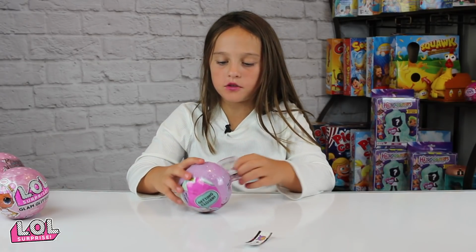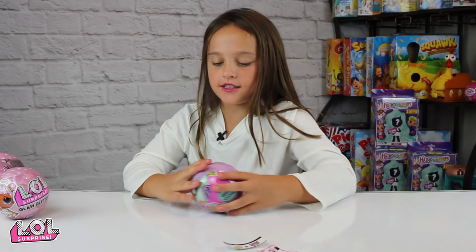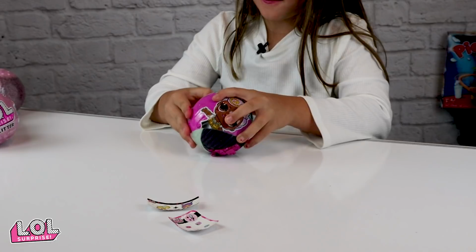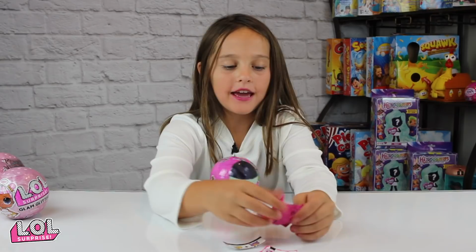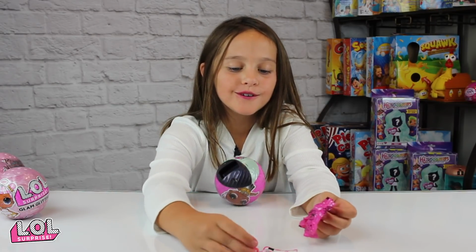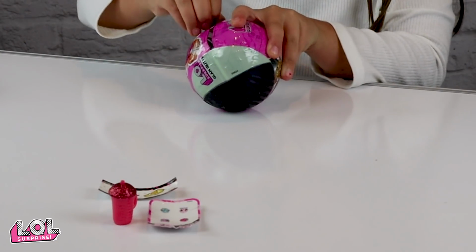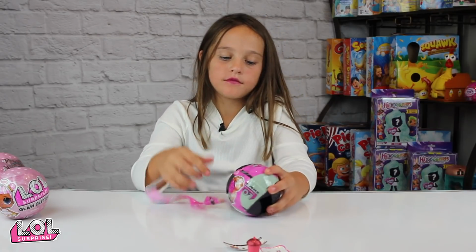Okay, on to the 4 layers. Here's a sticker sheet that says Cry Spit. Ooh! There's a package on the bottom. Okay, let's open this one. Ooh! This is a pink bottle with glitter on it. Hey! I'm so excited who we get. Okay. And I love the ball.